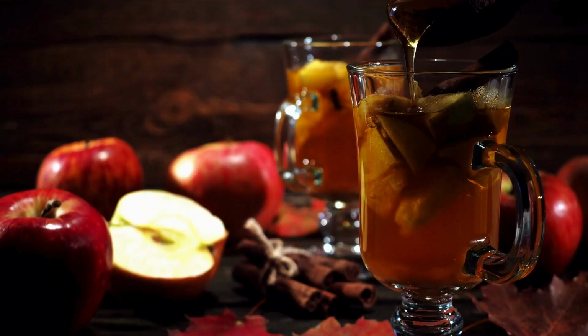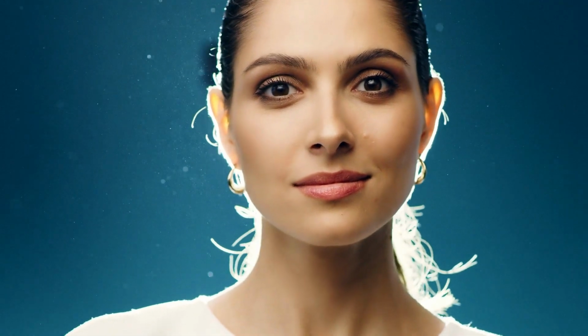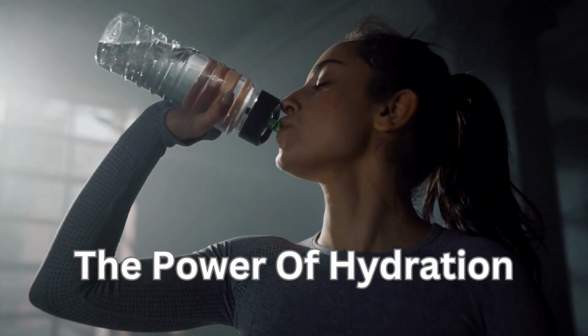Incorporate ACV toner into your daily skincare routine to experience the transformative effects firsthand. Say goodbye to dull, uneven skin and hello to a clearer, more youthful glow with the beauty of apple cider vinegar. Hack number 9. The power of hydration.